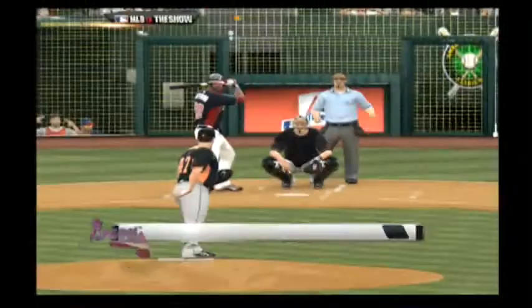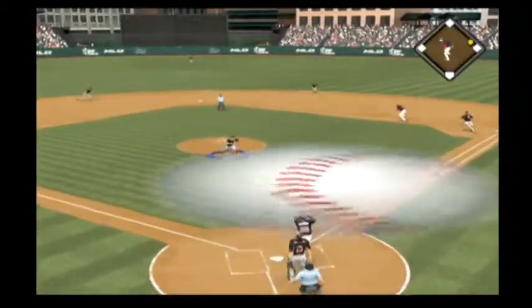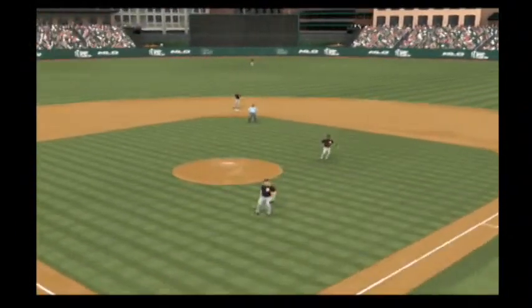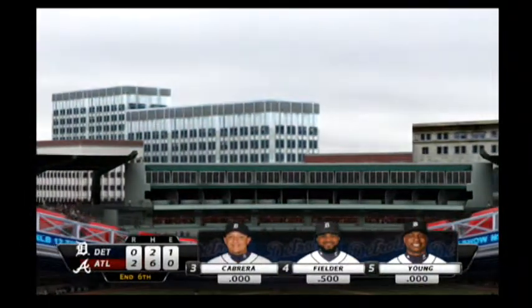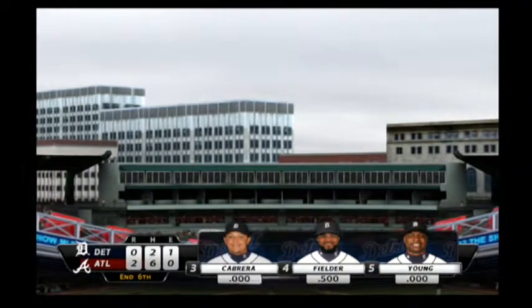Jason Hayward will stand in. A strikeout victim his first time and then a base hit last time around. Here's a swing and a high pop-up out in front of the mound. Gonzalez has got it, and the side is retired. We'll see Miguel Cabrera leading off when we get back. We're through six full. The Braves on top, 2-0.